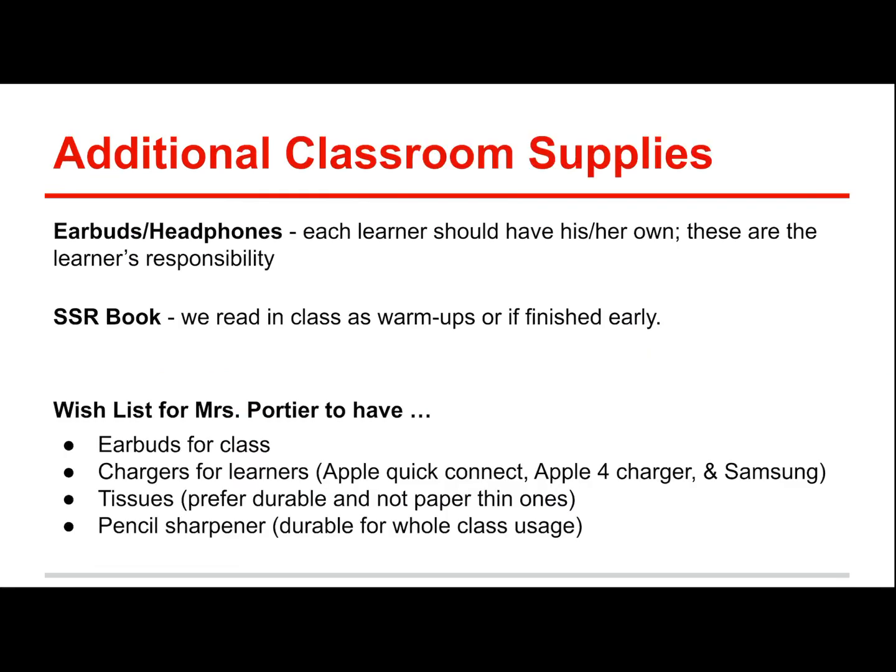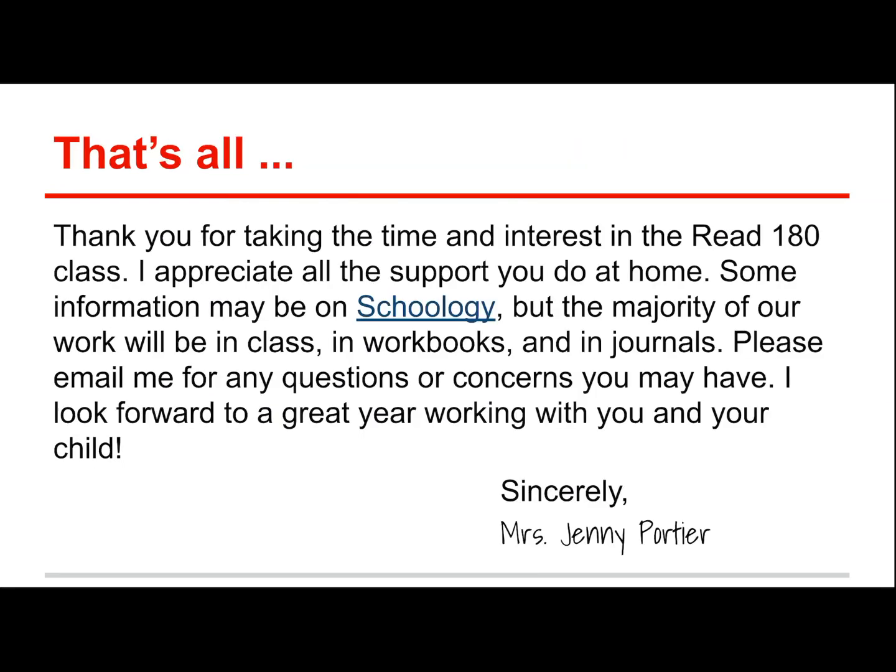These are just some extra classroom supplies. If you are interested in purchasing anything, there's not a real need at this time. We're just waiting on some supplies from the district.